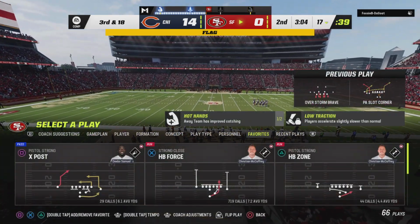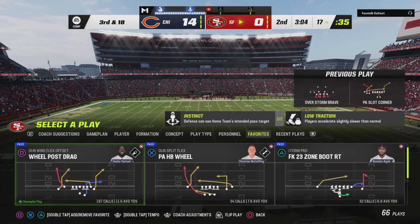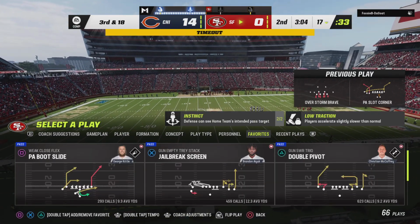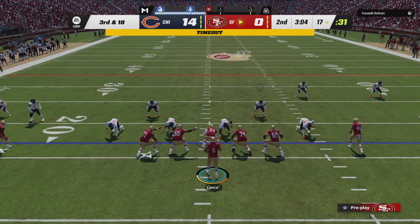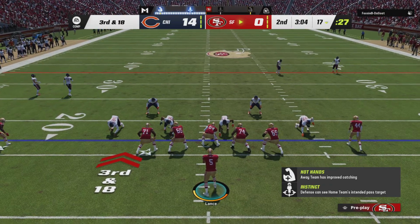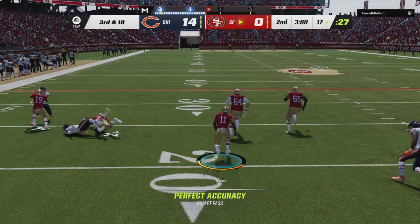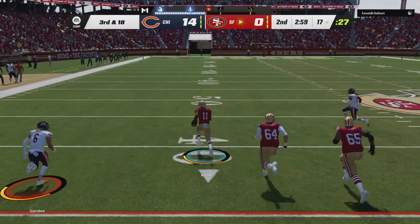Accept the penalty, of course, and push the offense backwards a bit. After the delay, they're backed up even further for third and long. Here's Lance to throw it. That's complete out left to Ayuk. And he's got some space here.